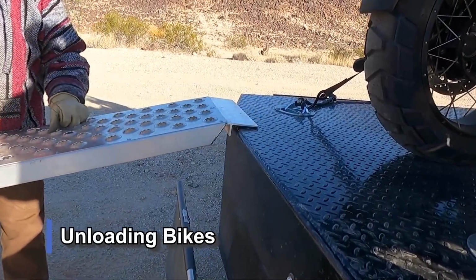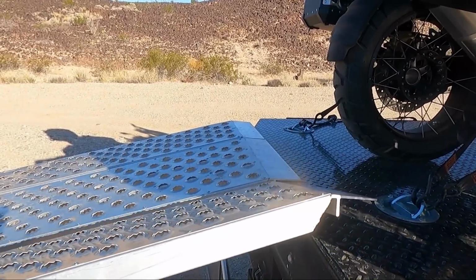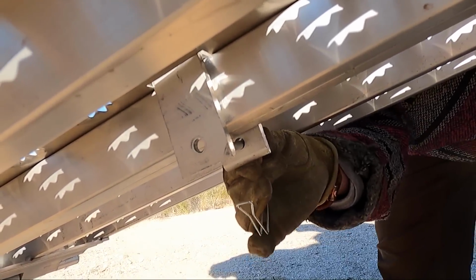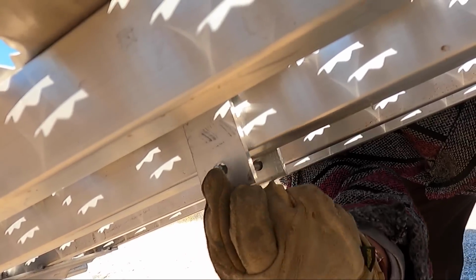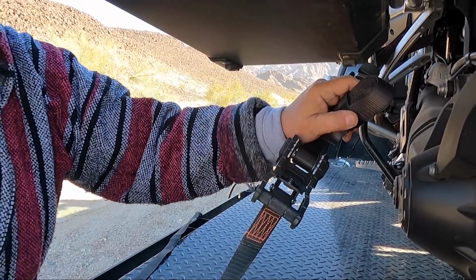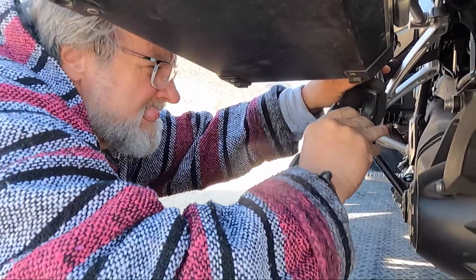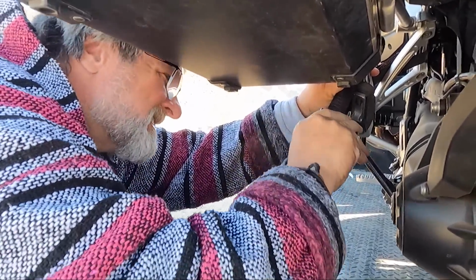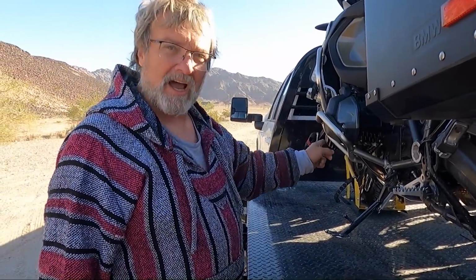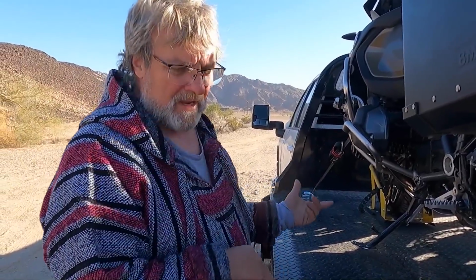Now that we've loaded the bikes, it's time to unload them. So the important way to do this is you have to have your tongue out. Otherwise it can't be done correctly. See, tongue's not out, it's not working. To prevent this thing from falling over, make sure that kickstand's down so I can release that other side and then the bike will come this way, but stay on the kickstand. It won't fall over and bend the wheel chock.